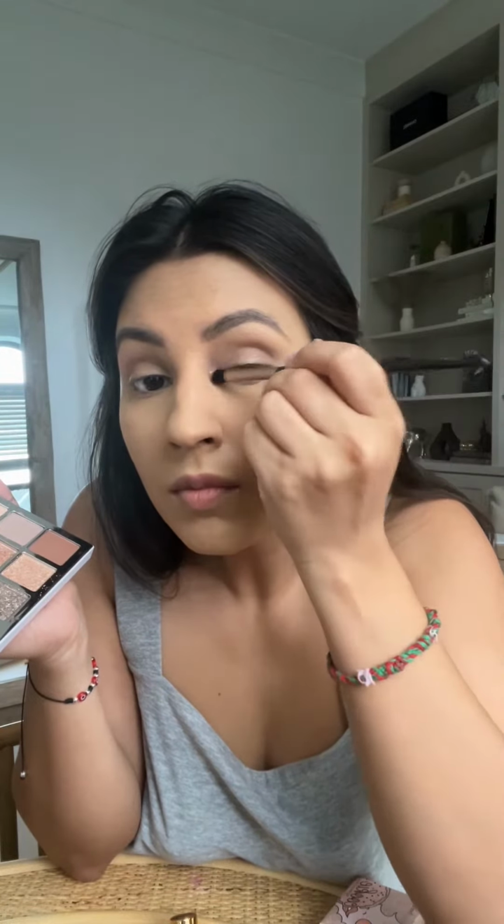Adding a little bit of this light shimmery color in the inner corners, those are called your tear ducts, and underneath your brow is such a fun way to make your eyes look a little bit more open.